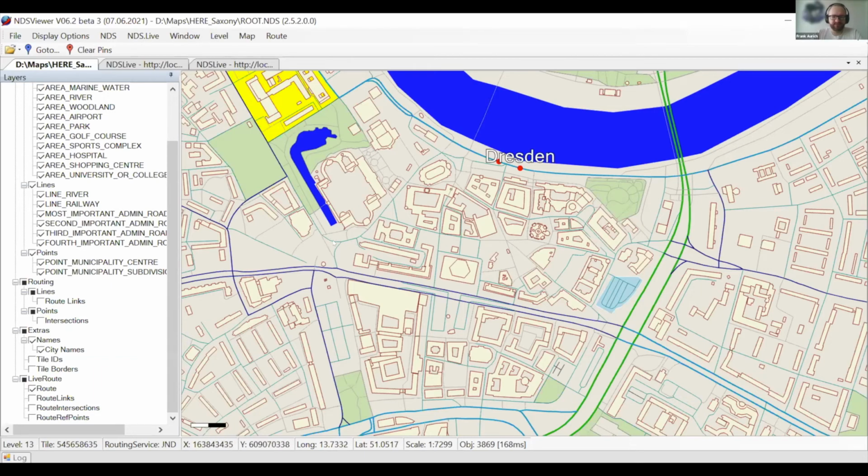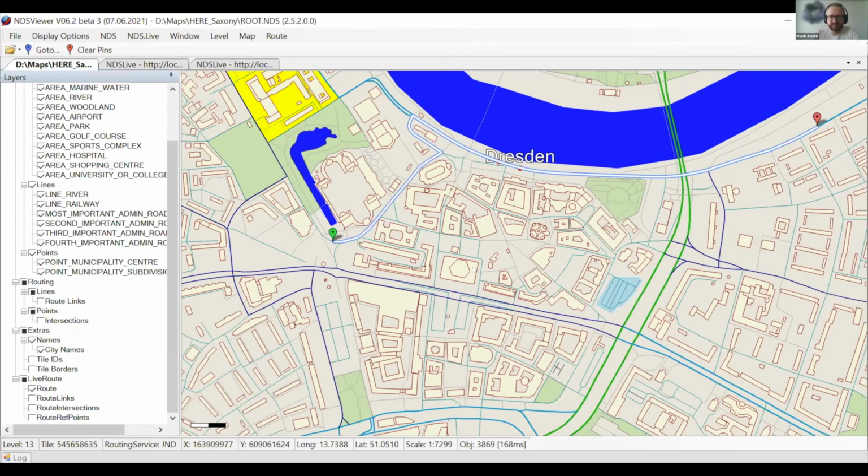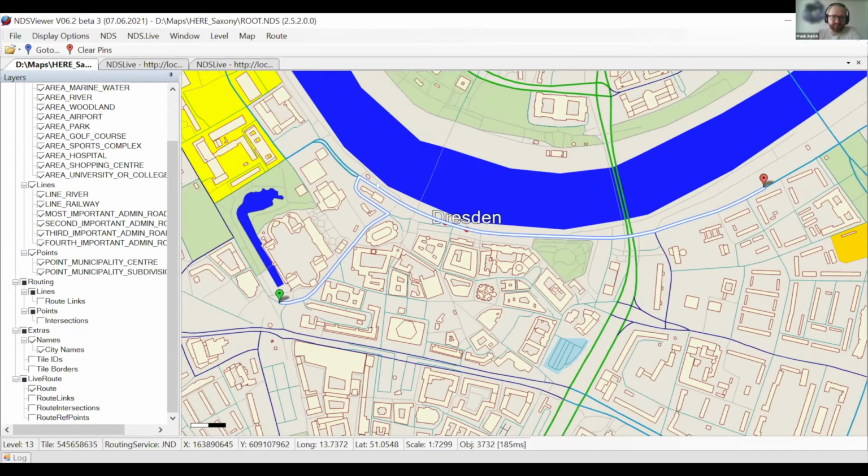So what we can do is we can simply define some start and destination points. Let's go from here to here, and then let it calculate the route. And in a short time, well, this is a very short route, it renders the route onto the map.